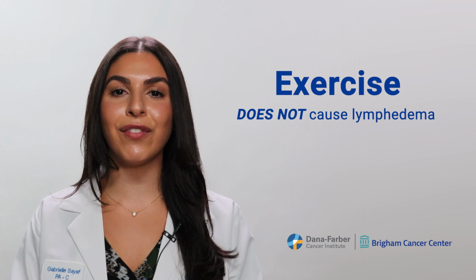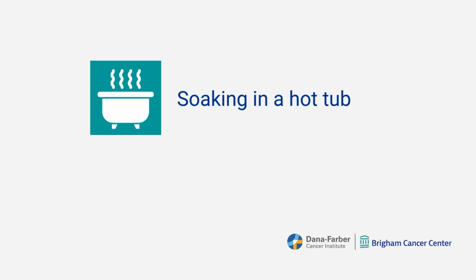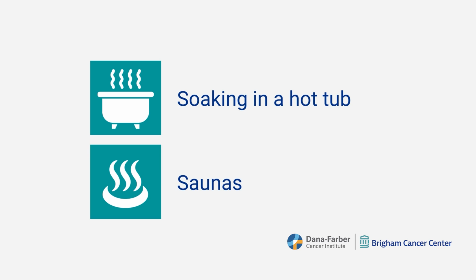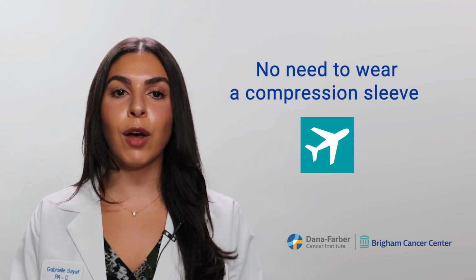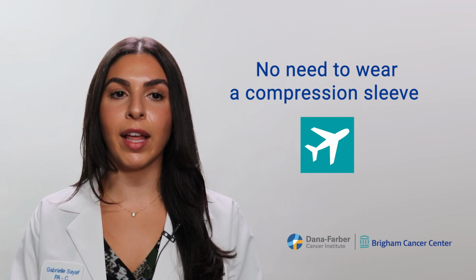Similarly, exercise does not cause lymphedema and does not worsen lymphedema. When beginning a strength training program or new exercise routine, start with light weights and shorter time intervals, then increase weight and time gradually. Be aware of your body's reaction to the exercise and try to avoid doing too much too fast. There is no medical evidence that soaking in a hot tub causes lymphedema, yet there is one study that suggests that saunas may increase the risk. If you would like to use a sauna, start with gradual exposure and monitor your arm for any changes. Finally, if you do not have lymphedema, there is no evidence that you need to wear a compression sleeve while traveling for prevention. It is helpful to get up and walk and stretch your arm during a long flight.